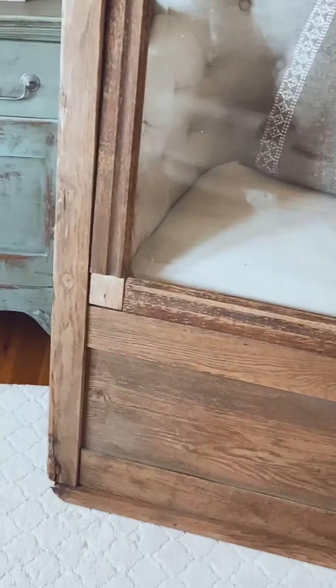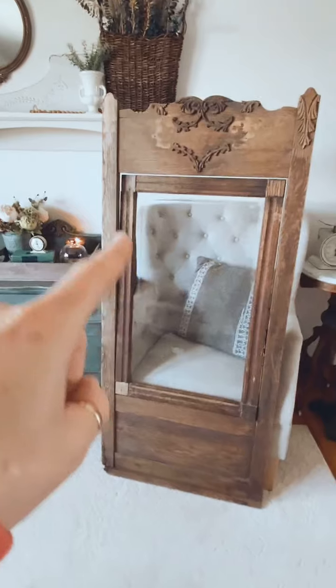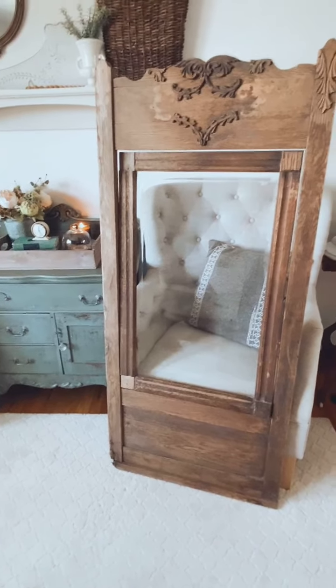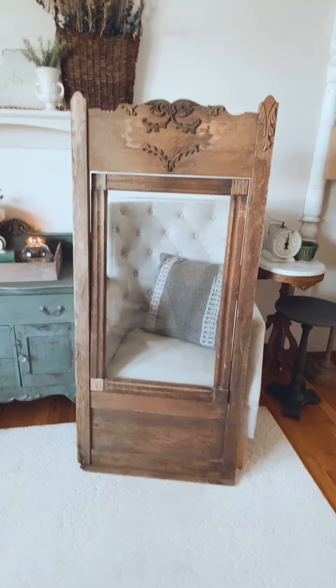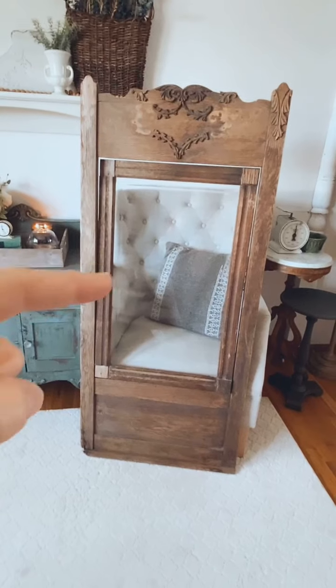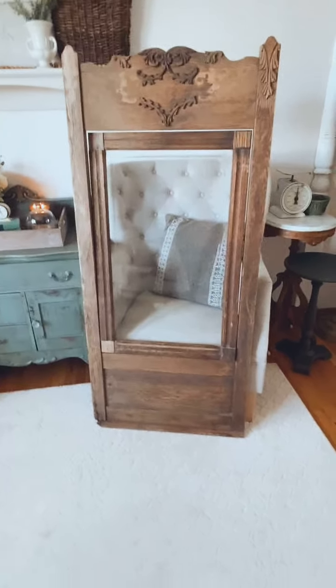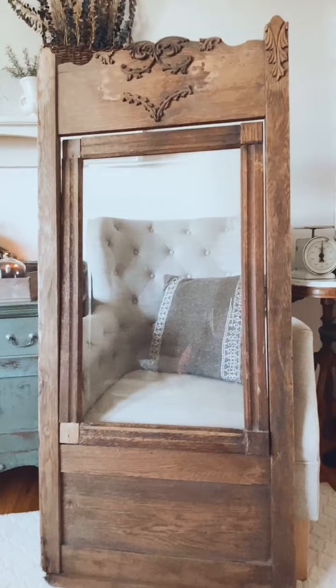So these square pieces, we're wondering if we can go to a salvage place and find those. So we're going to see if we can find those. If not, again, I like the character of it. Would this not be amazing as a mirror? You hate to take out the beveled glass, really. But would this not be beautiful hung on a wall with a mirror in there? It's just so good. And like I said, you could definitely paint it, but I don't know where I'm going to put it.